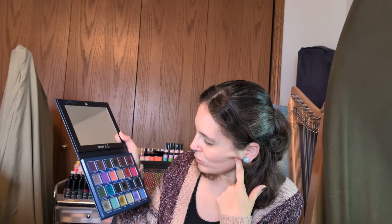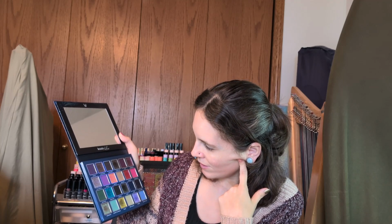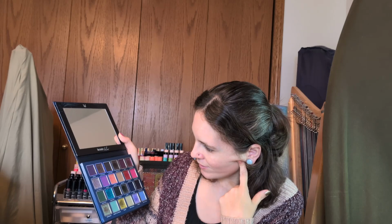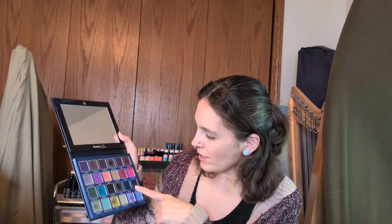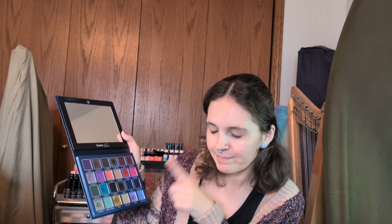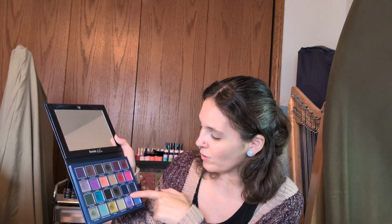So we'll try that. I don't know what mattes I want to put on there though. I might try and use Abyss and Watery Grave. Okay, let's try that. We're going to put Watery Grave on the lower lash line and kind of the front part of the lid, and then go in with Abyss in the corners and for an eyeliner also.